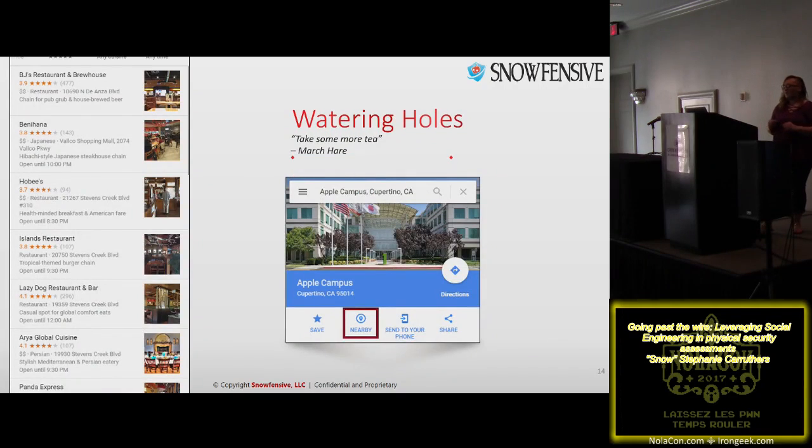Watering holes. A cool thing on Google: you can type in your target address and hit nearby, and it gives you a list of different restaurants that are nearby. I like to go to these different places for a handful of reasons. I like to do it during recon to try to capture cards with my badge cloner. And the second reason is I like to overhear small talk.